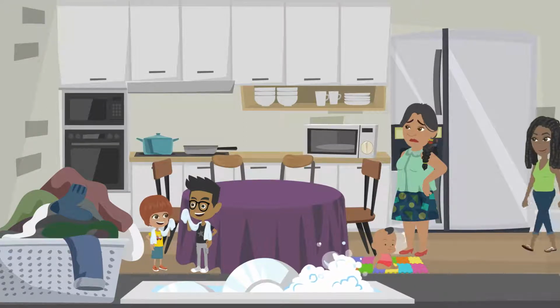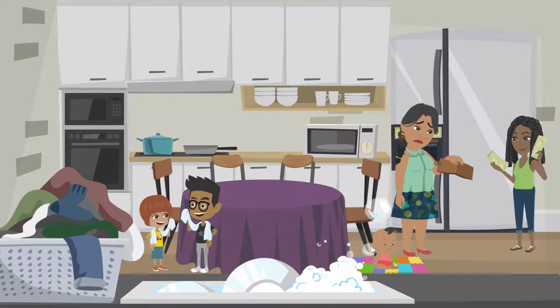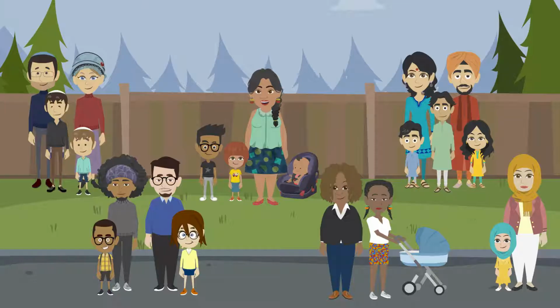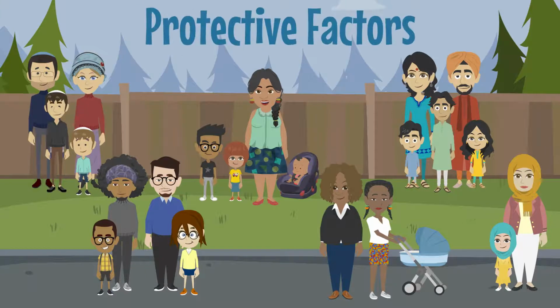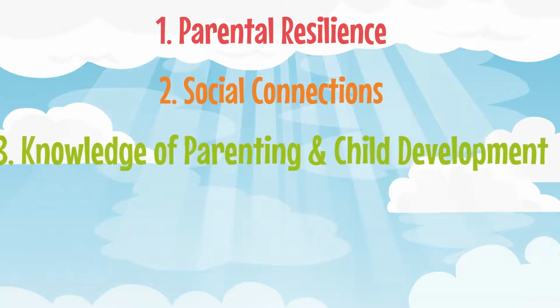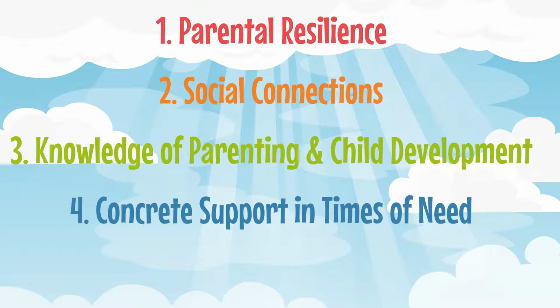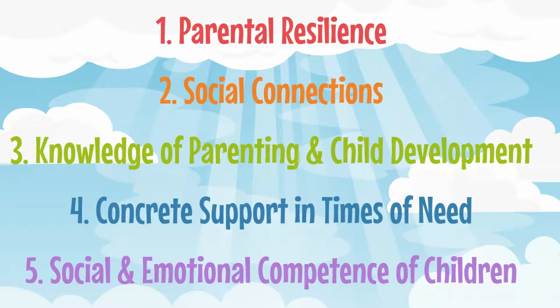Feeling frustrated and overwhelmed, Diana pays the babysitter the last of her cash. The 5 protective factors are a proven method to help all families: parental resilience, social connections, knowledge of parenting and child development, concrete support in times of need, and social and emotional competence of children. Let's look at how Diana uses the protective factors to problem solve and manage her situation.